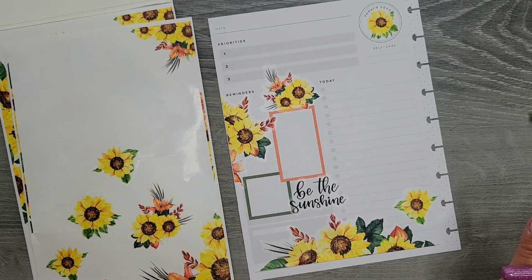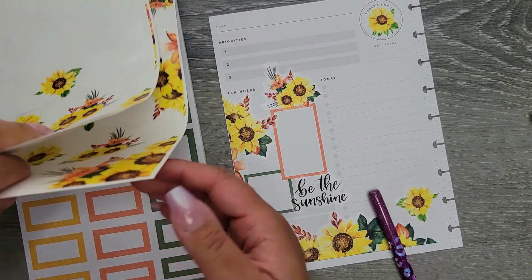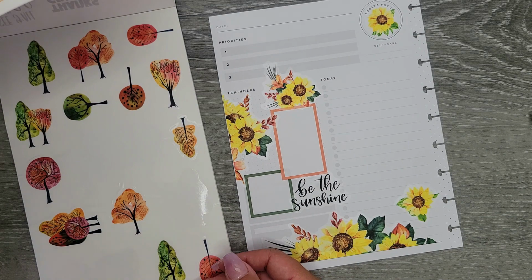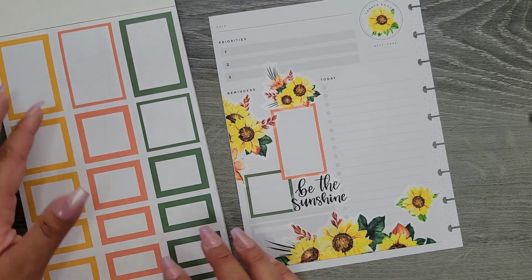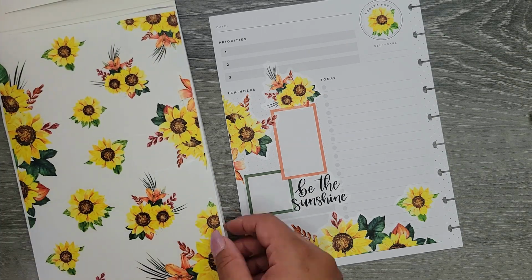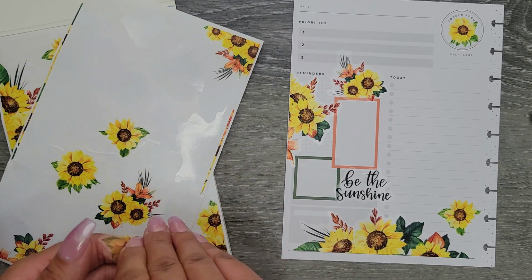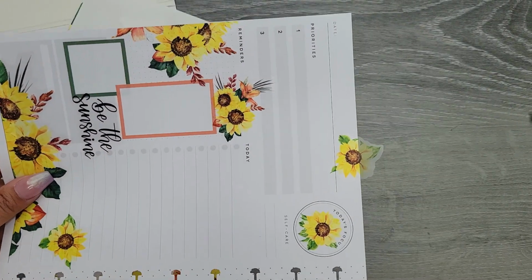Okay, I'm liking this one. I'm liking how it's turned out. I don't think I need anything else in here. I think I'm gonna call it good before I ruin it, because I'm pretty happy with how this one's turned out. Maybe we can add one more little sunflower up here. I'll trim off the rest.